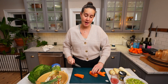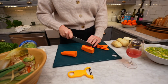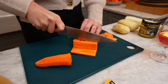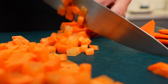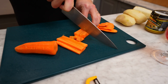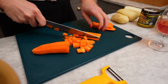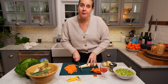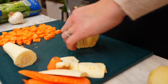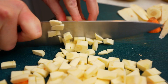Just giving my carrot a squaring off, really, is what I'm doing, so I can cut it into even planks, and then I can dice it. Making a chunky dice, chunky vegetable soup. I'm gonna do the same thing with this parsnip. You want everything around the same size so it cooks in roughly the same amount of time.